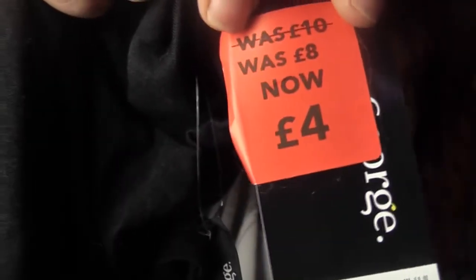The next two things are from Asda. I went and took something back that I ordered online. It was a dress and I didn't like it, and I've exchanged it for three things in the sale. I got a cardigan, and I picked myself up a top. So this was 8 and it was reduced down to 4, and it's just this nice big black baggy top. It's really nice.